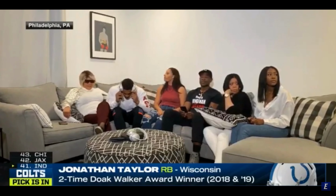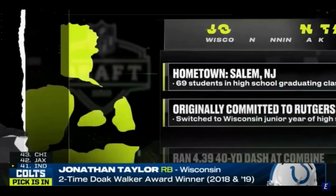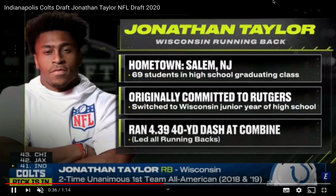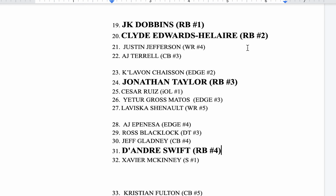We're continuing our Team Fit series with Jonathan Taylor and the Indianapolis Colts. To start off, I'll spend a minute talking about my two top backs before we dig into Taylor himself. So my board doesn't factor in positional value. These guys are just my best prospects, and I figure out value later.